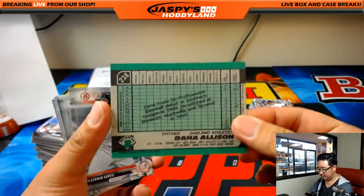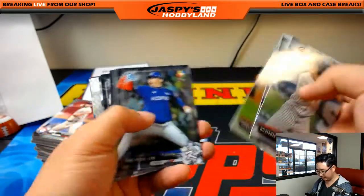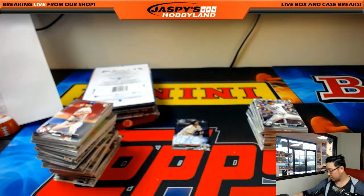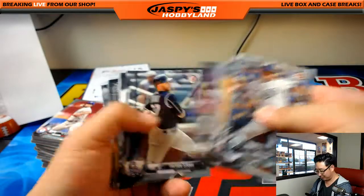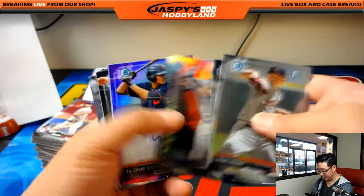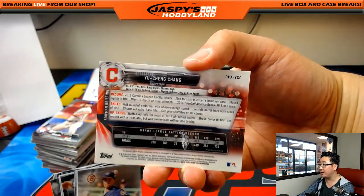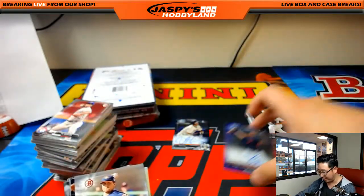Dana Allison is your buyback for the A's. And Jose De Leon kind of looks weird in a Rays uniform. I think his auto is still a Dodger auto, though, at least according to the checklist. There's Yu Chen Chang for the Cleveland Indians. 229 out of 250. I heard he's supposed to be an up-and-comer. Indians fans, talk to me here. Brett with that one.